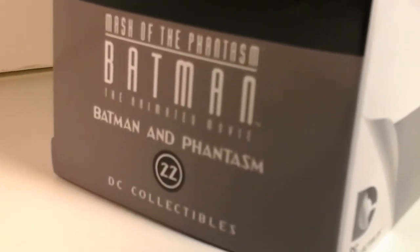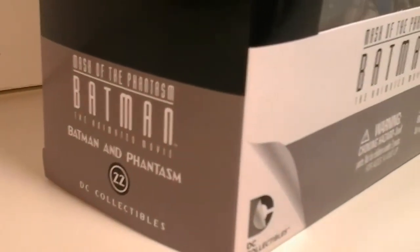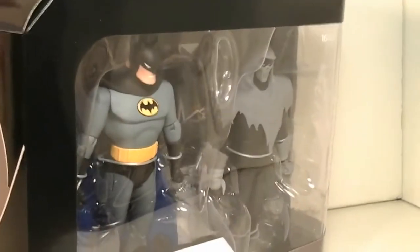And apparently it's number 22, which would make Two-Face very jealous. He probably had dibs on that number. But, yeah, this looks awesome, so let's look at the back of the package, shall we?